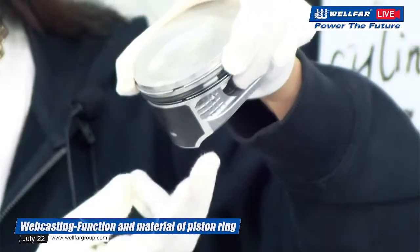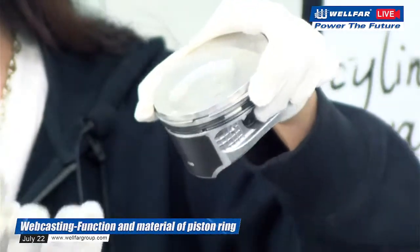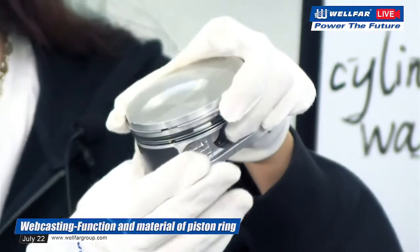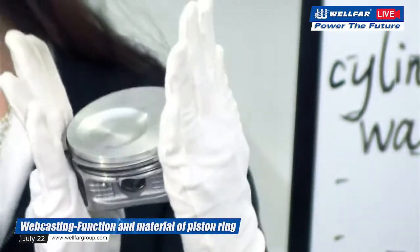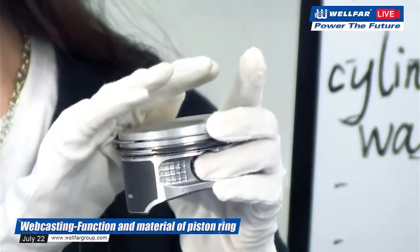So in this case, the piston ring is acting as a spring. It will expand out together with the mantle expand. So in this case, you can make sure that you have a good compression because the piston ring will expand out and meet up with the cylinder wall so that it will give you a nice sealed chamber for the combustion above.